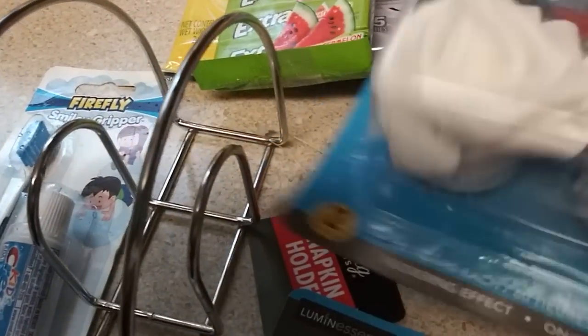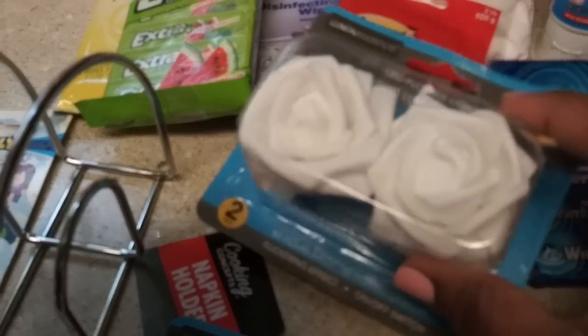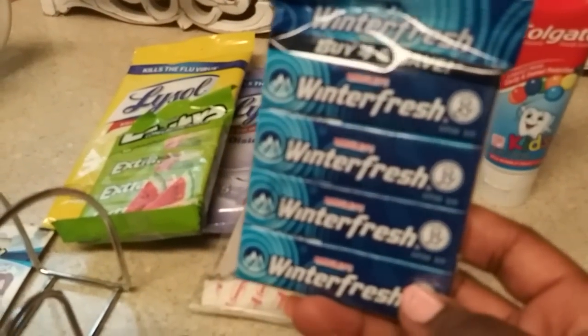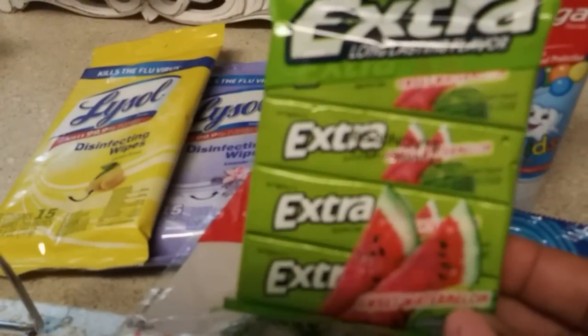I also picked up some of these little LED flower lights. I just thought these would be cute for my little craft room. I didn't have many because they've been out. I picked up some Winter Fresh to put in my carry-on bag to carry around with me, and also if my ears pop on the plane. And then I got some watermelon.